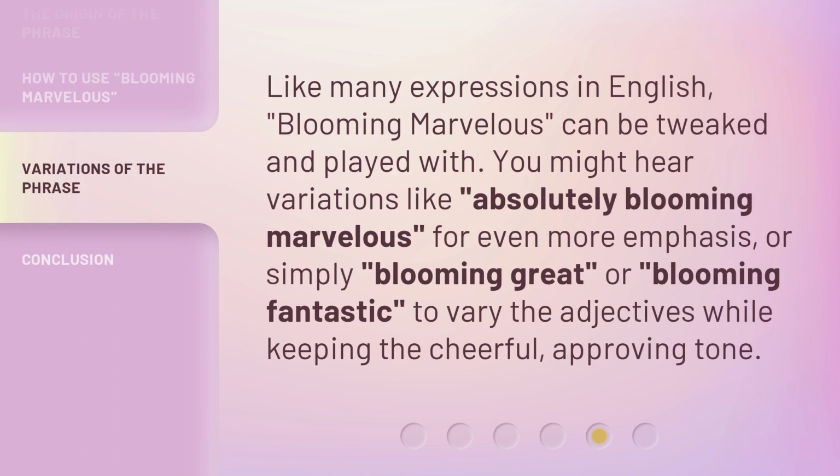Like many expressions in English, blooming marvelous can be tweaked and played with. You might hear variations like absolutely blooming marvelous for even more emphasis, or simply blooming great or blooming fantastic to vary the adjectives while keeping the cheerful, approving tone.